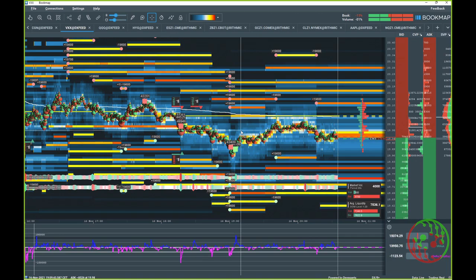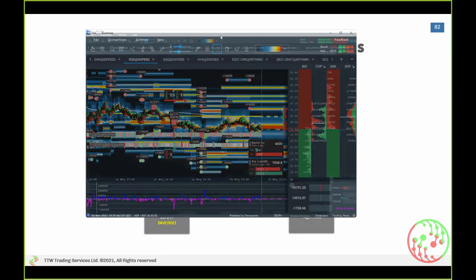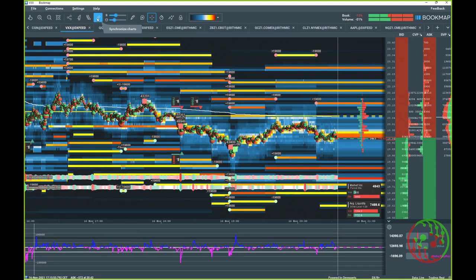You will find the VIX futures label or symbol, and you can add them on your Bookmap chart, which is quite interesting because if you have several screens, you can link the charts with the symbol here, synchronized charts, and then you will see immediately what happens.